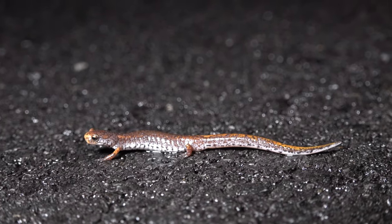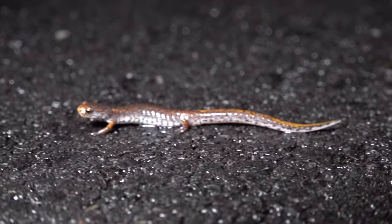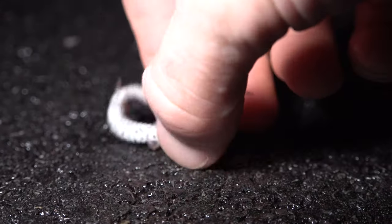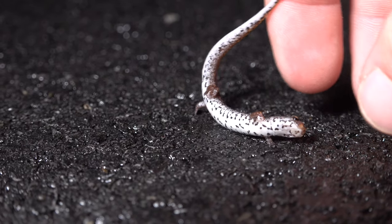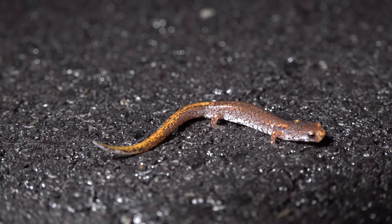All right, so this is a little bit more like what I was expecting to see tonight. Here's a four-toed salamander. They're pretty common at this site here. You can see what's really cool about them is, oh, that's a good view of his belly. Yeah, they've got these beautiful white bellies with black dots on them. I'm gonna move them off the road.